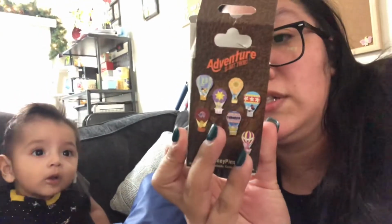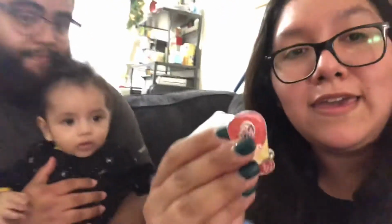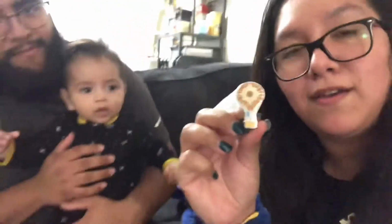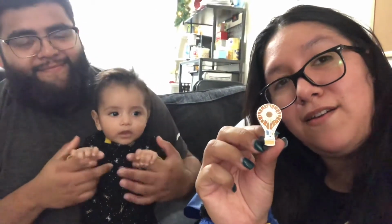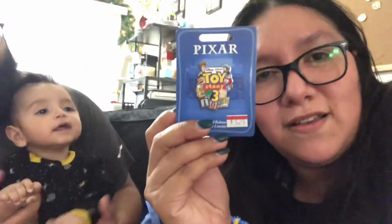And then I got this box, the Adventurers Out box. These are the possible pins. And I got the Lion King one, Simba, and I got this Jiminy Cricket one as well. And then we also got him, I don't remember where we got him, this Toy Story 3 one. I think it was in this Disney store. So yeah, who's this puppy? It's a Toy Story pin, huh?